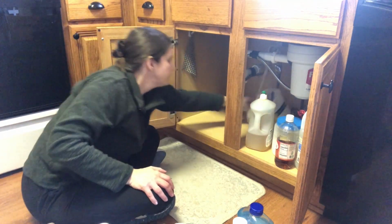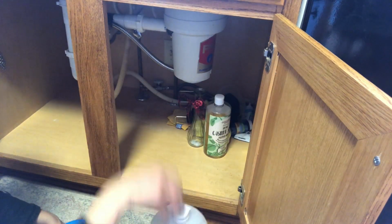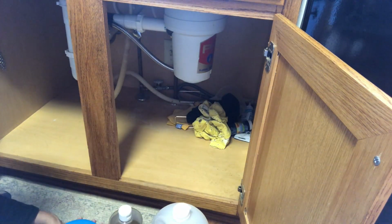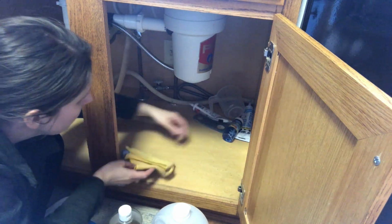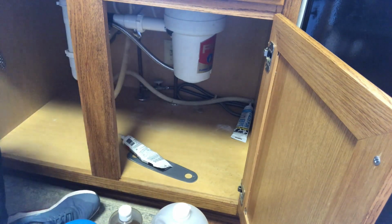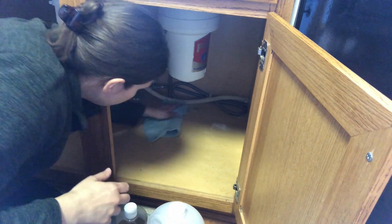So I'm going to go ahead and take everything out, just like I did in the bathroom, wipe down the bottom of the cabinet, and then I'm going to go through everything and decide if it needs to stay there, if I need to throw it away, or if it needs to go somewhere else. So let's go ahead and do that.